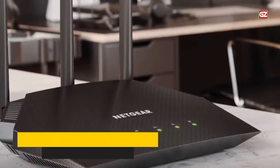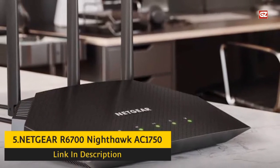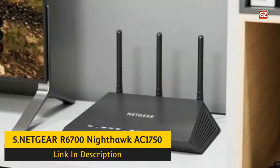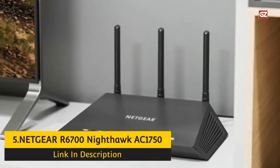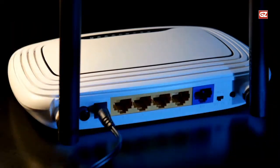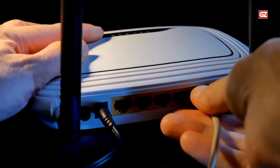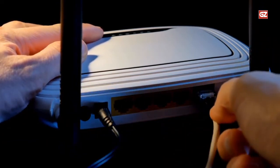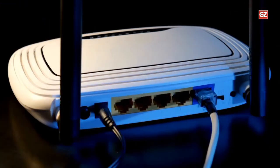Number 5. Netgear R6700 Nighthawk AC1750 Dual Band. The Netgear R6700 Nighthawk AC1750 Dual Band Smart Wi-Fi router provides up to 1750 Mbps download speed, with which you can enjoy gaming, video streaming, as well as surfing free from lagging at a very high speed. Netgear Nighthawk AC1750 Smart Wi-Fi router is a dual band router with both 2.4 GHz and 5 GHz.